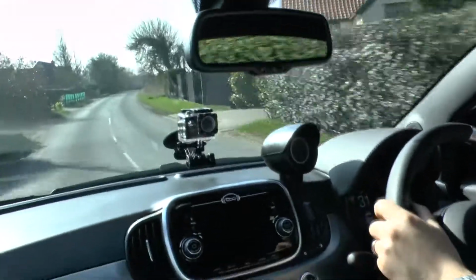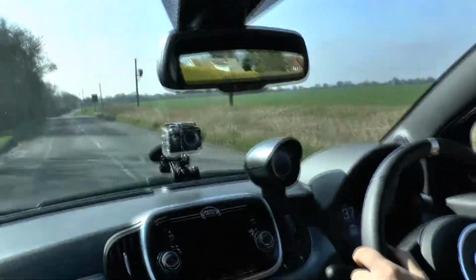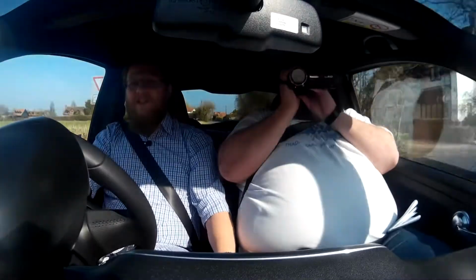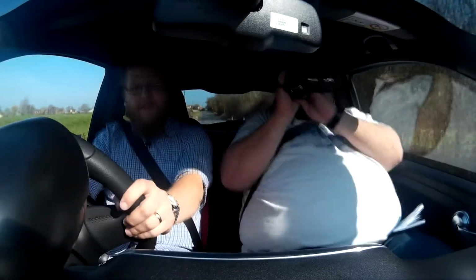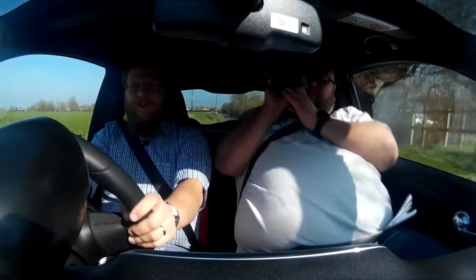Now, it's fair to say with a small car, any small car, you'd expect visibility to be quite good. You're not exactly driving a tank, you're driving a small city car. They're supposed to be easy to drive, good visibility, good manoeuvrability, good for parking. And I wouldn't have said the 500 is much of an exception, but there are a few things that still put me off. They haven't really changed from the original revised 500.